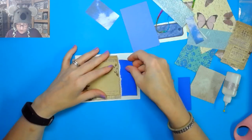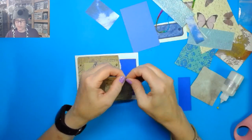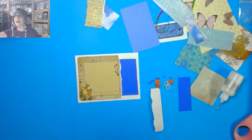So I am just going to go ahead and go for it with this card. I think there's just going to be a little bit of pieces of everything all over the place. So I'm taking this side so I have something to put on the inside.